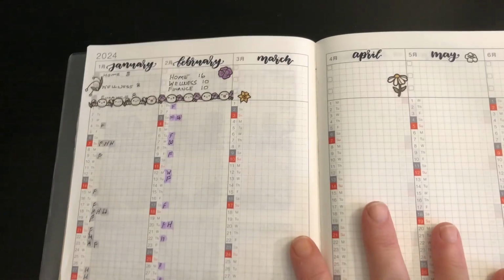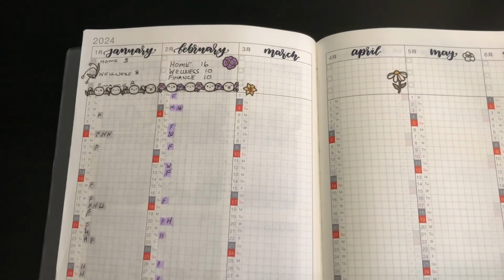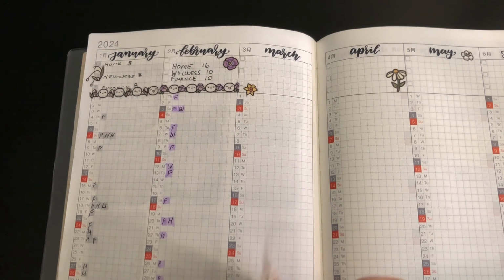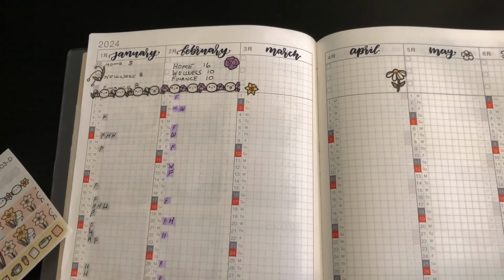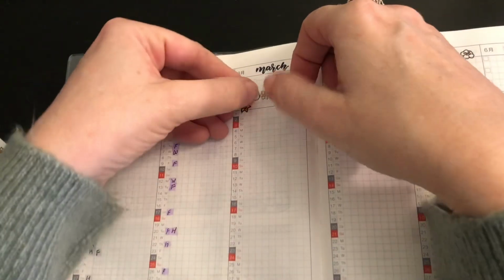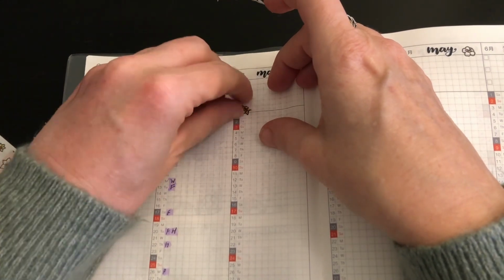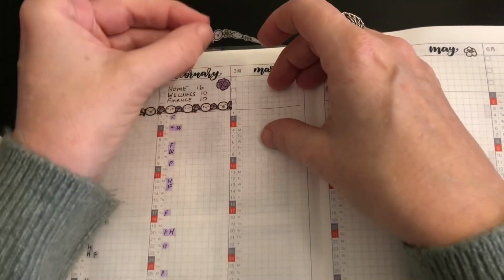So this is the section, I forget what it's called, but I've been using it to track some activity through the month and then reward myself if I do well. Pretty simple setup. I use the set of washi that comes with it, which coordinates with the monthly kits from Coffee Monsterz Co. So I'm just going to move this flower, and yeah, pretty simple.